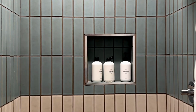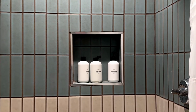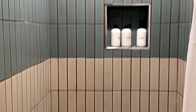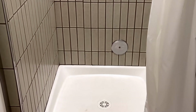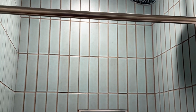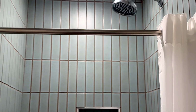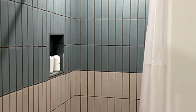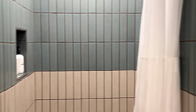Showers. You can see they've got the body wash, shampoo, and conditioner for you. Shower head. There's a bigger, nicer shower head here. Only thing I could probably suggest further would be a bench to sit on, or at least place your things on, even though there are some hooks.